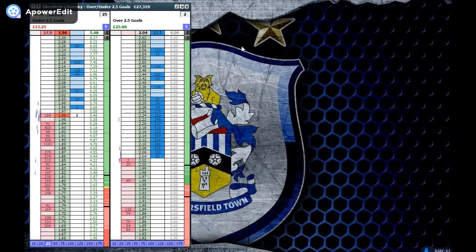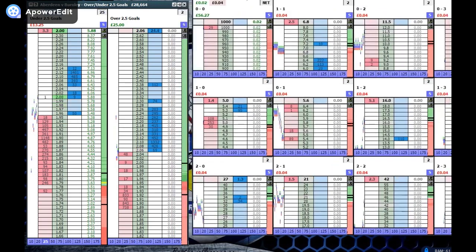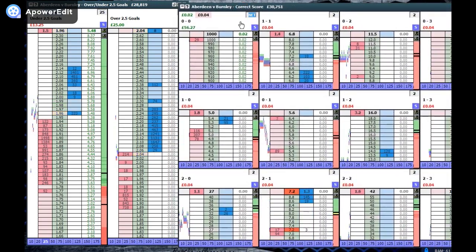Obviously, we've got nothing to come from that 0-0. Sadly, we're on a phone call. Otherwise, what I probably would have done is, if I remember rightly, it were about £11. I could have greened that up for, but never mind. You've just got to remember we've got that draw half time we're looking for.